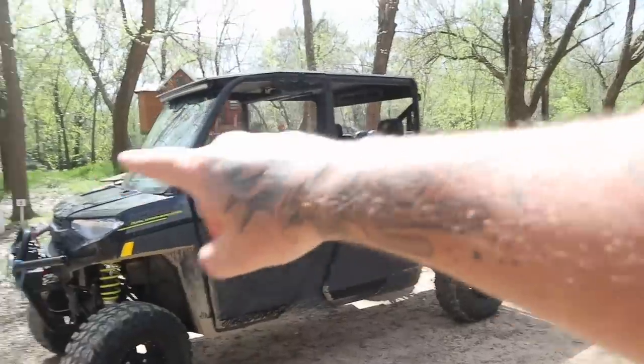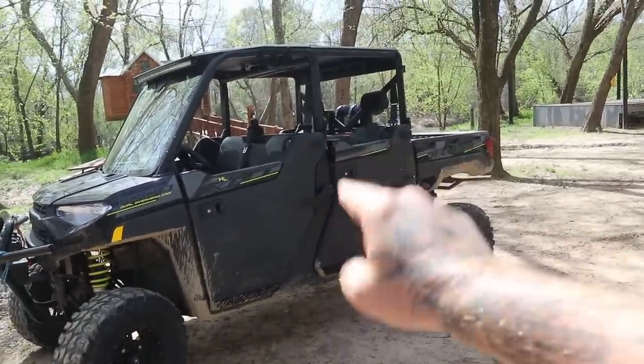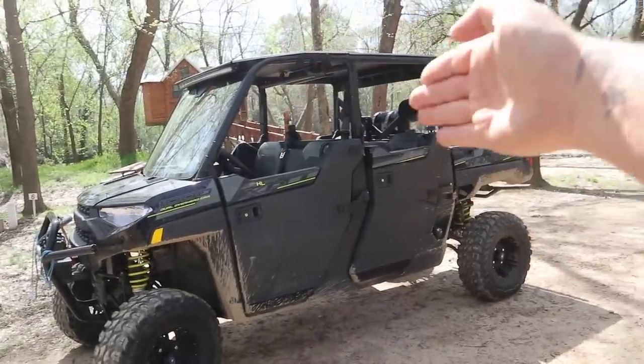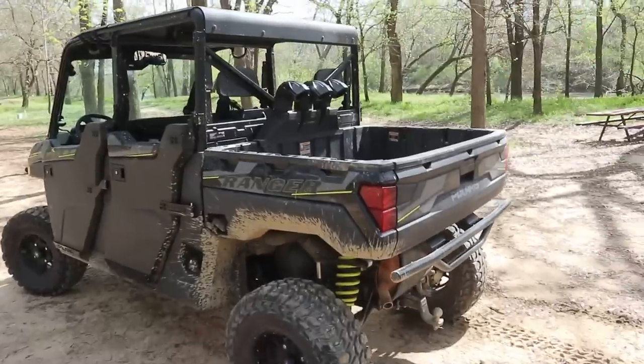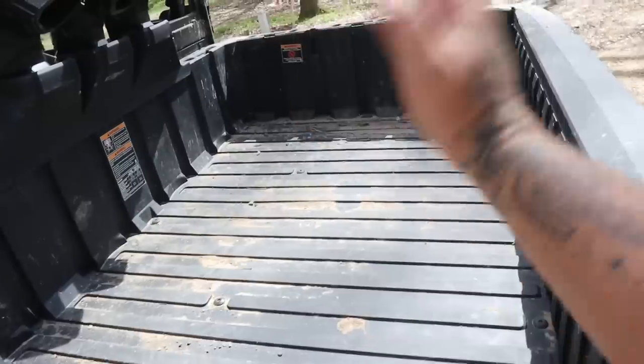The one downside to the two bench seats is the longer wheelbase. That will hurt you a little in the off-road. The three-seater, where you just have one seat, that one's gonna perform a little better off-road than this one is. You'll get high-centered easier here. Now they do make a lot of rigs where the dump bed actually has fold-up seats.